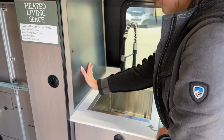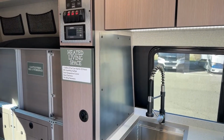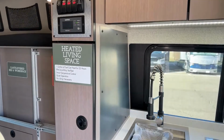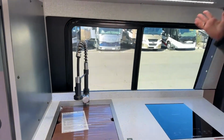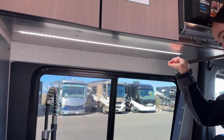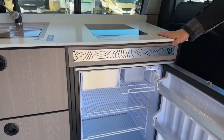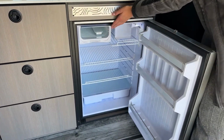And then this little thing is magnetic, so you can put up magnets of photos, stylize it just any way you'd like. And then directly above here is nice stainless steel, so if you are cooking some bacon and it pops up, it's easy to rinse. And then you have that beautiful light strip up above. Here is our fridge. And then we have our little ice box.